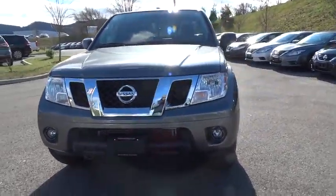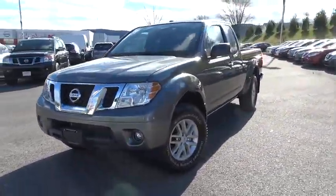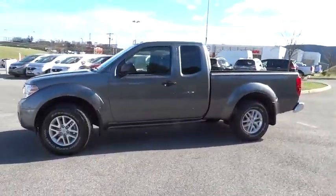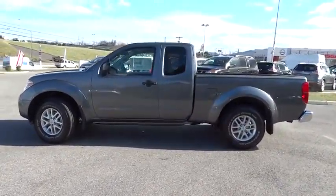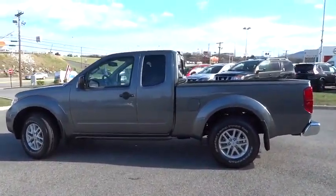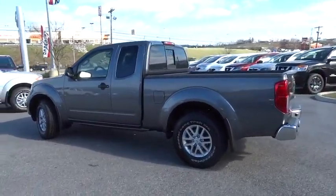2016 Frontier. The Nissan Frontier offers a full-length, fully boxed frame for strength, serious off-road capabilities, and a 5-star rating for side impact crash safety. The Frontier's interior comforts include cab versatility, under-seat storage, and seating for 5.